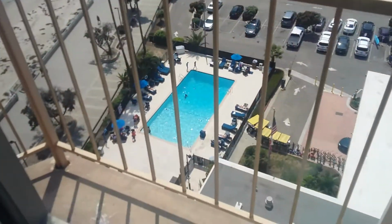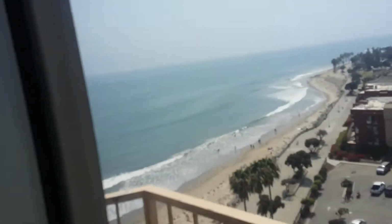Oh, wait. Let's get a view. So yeah, right there's the parking lot. There's the pool down there. And as you can see, we are by the coast right now. We're in Ventura, California. These are very nice elevators. This is a very nice hotel. I've stayed here before, but today on our 2017 road trip, we're not staying here, so we just stopped so I can film the elevator.